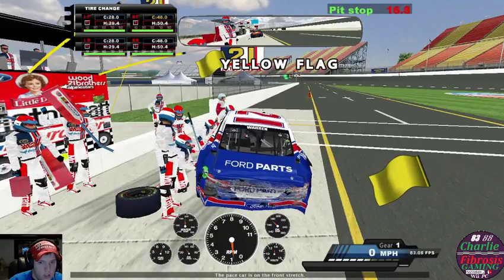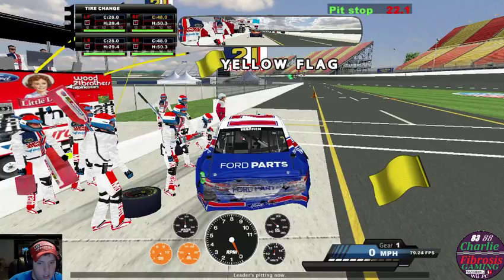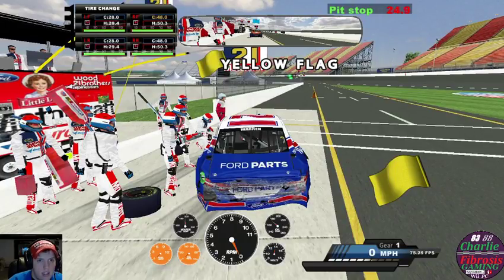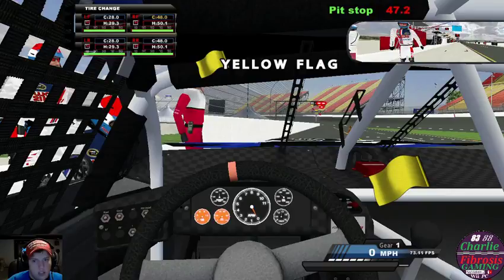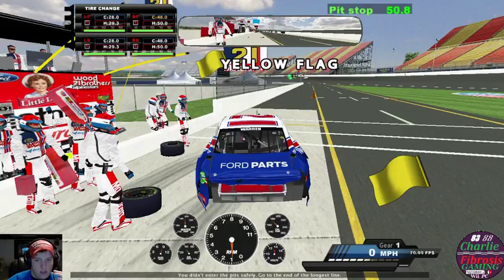Pace car on the front stretch here. Leaders coming down pit road here. This is going to be a lengthy pit stop. It's probably just covered so much speed that I have to. Going a little easier with a little bit bigger arc, that way you're aimed a little bit better. We gotta go tail end along the line.